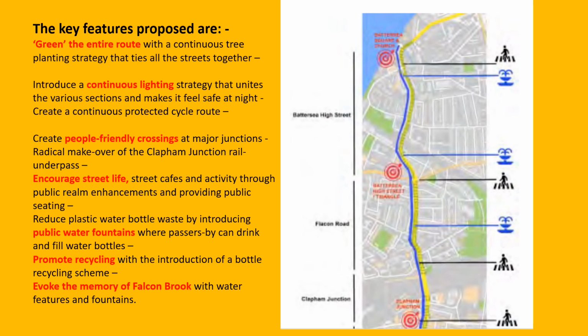Where it has to cross these bigger roads, make those crossings a lot more pedestrian friendly and a little less scary for those who are walking across them. Also encourage street life so that you're not just rushing from A to B, but you can actually linger, stop and dwell and talk. Tying in with all of this is improving recycling, especially the use of water, and getting rid of plastic bottles by emphasising this old route of the Falcon Brook.